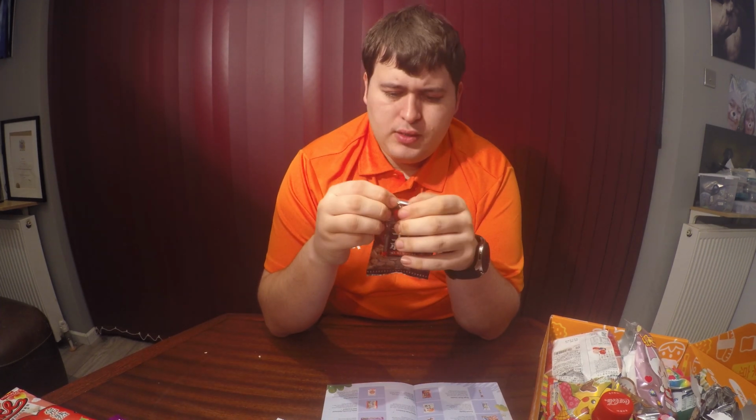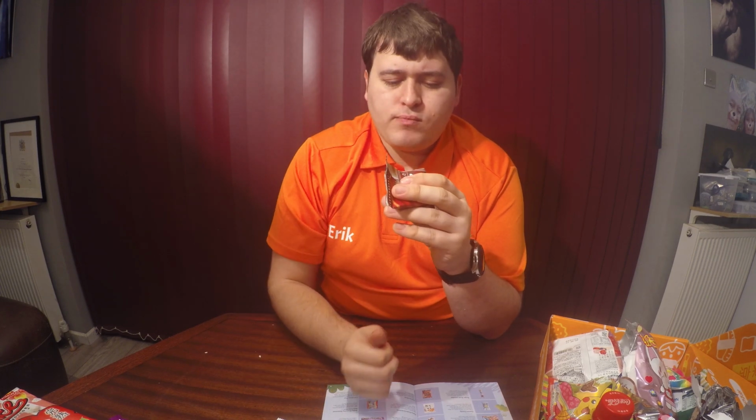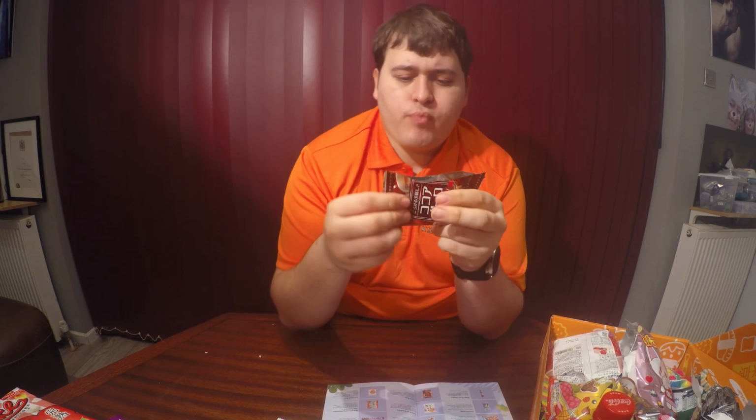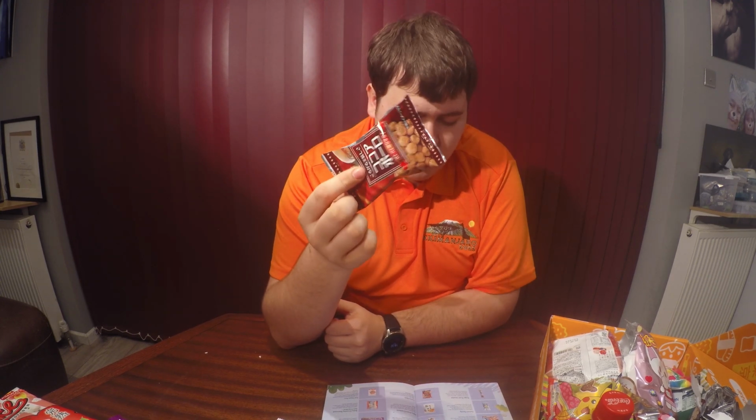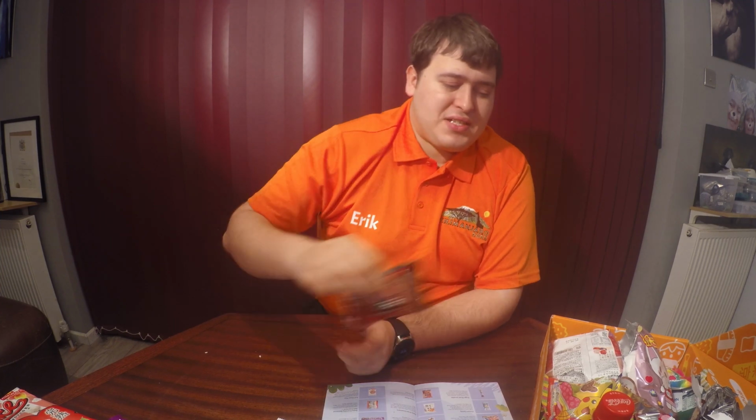Next up, we have our little chocolate balls. So these remind me of little chocolate cereal balls. They're just like little chocolate cereal balls, which would probably be why this said it goes really nice with milk. It probably would. I think I'd quite easily put that in some milk and have that as a cereal for breakfast.